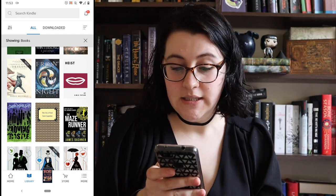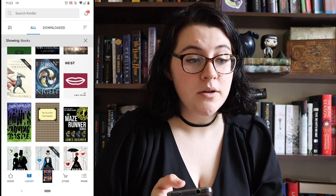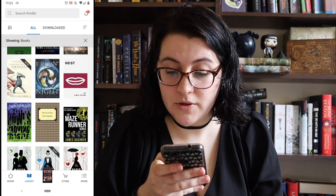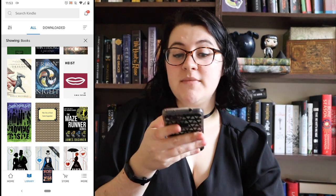Heist by E.M.G. Taylor. I've never read it, and I bought it because the predecessor in my job, which was my first job out of uni, is E.M.G. Taylor, and I thought I should support buying her book, which was self-published. I've not read it. I don't think it's really probably going to be read, but just an interesting tidbit.